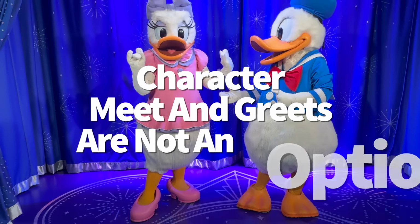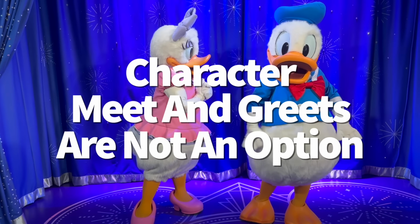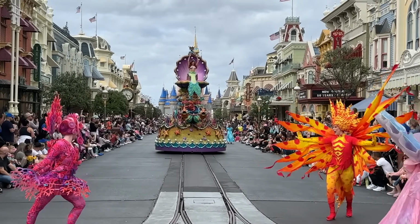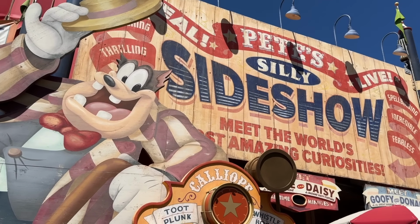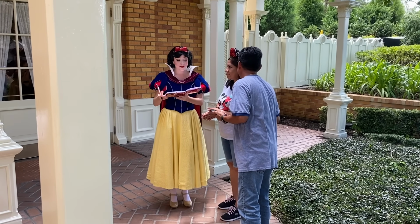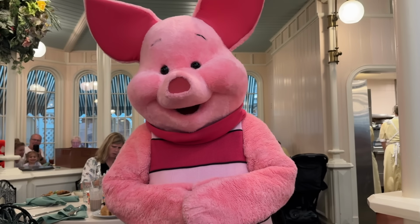Okay, now here's some devastating news for all my Disney character interaction fans out there. Meet and greets, as well as the VIP viewing area for Magic Kingdom's Festival of Fantasy Parade, are not currently included with the Lightning Lane Multipass, which is a big switch up from the old Genie Plus system. And that means you're going to have to find a plan B when it comes to both of these Disney experiences. So how, first of all, can you cut down on your meet and greet waits when Lightning Lanes are leaving you high and dry?